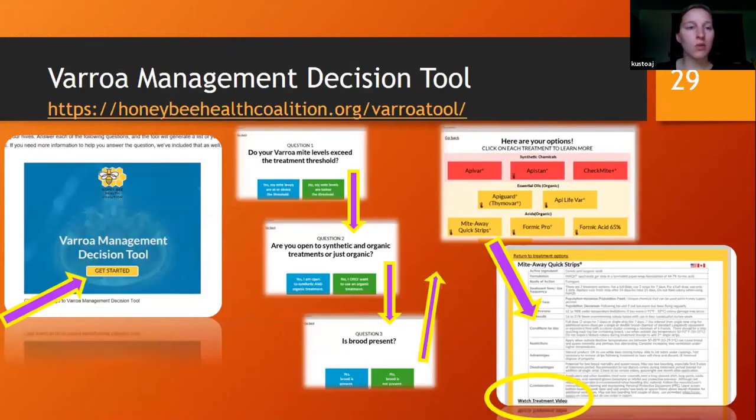And this is a great tool put out by the Honeybee Health Coalition. If you go to their website and you find their Varroa Management Decision Tool, it takes you step by step and helps you figure out which treatment is right for you. So this is what it looks like when you get on their page and you click on Get Started. And then it's going to take you through like 5 to 7 different questions about, do you need a treatment?